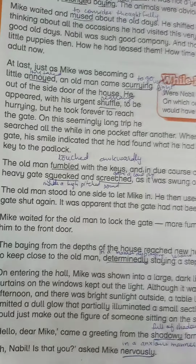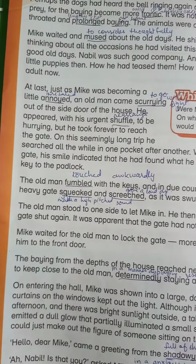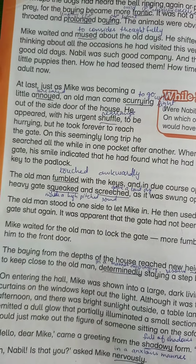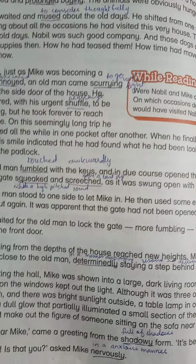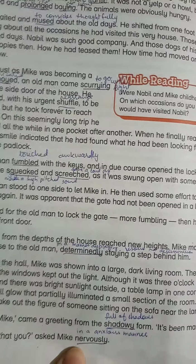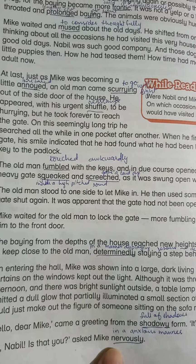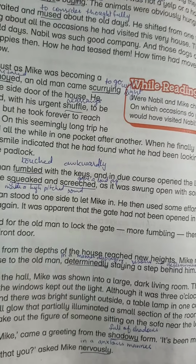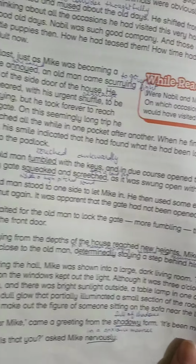The heavy gate squeaked and screeched as it was swung open with some difficulty. The old man stood to one side to let Mike in. He then used some effort to heave the gate shut again.